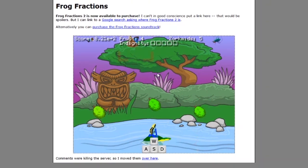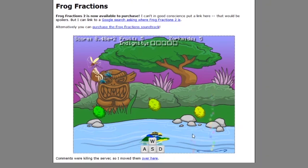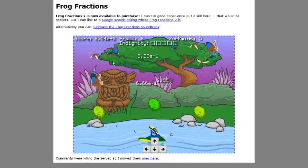Gotta see which fruit's dropping first, though. Look very carefully. Watch for the shaking. Yes. I redeemed myself. Oh, a present. In all seriousness, I think it's actually programmed that those presents are straight up impossible to get. They always spawn in a place you can't possibly get them, which is kind of amazing.